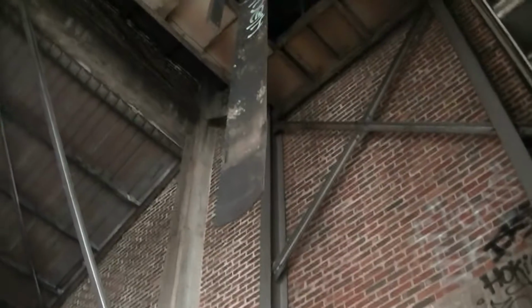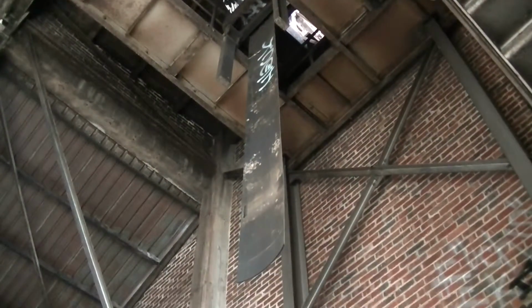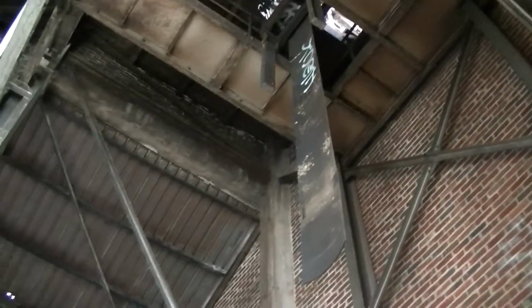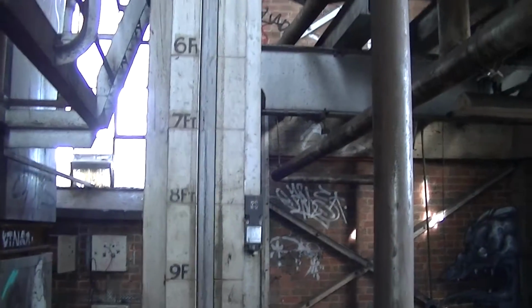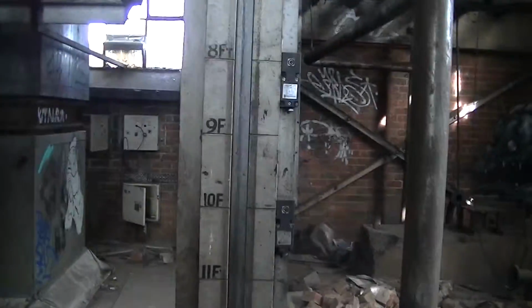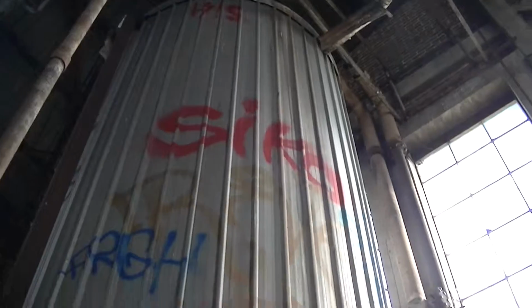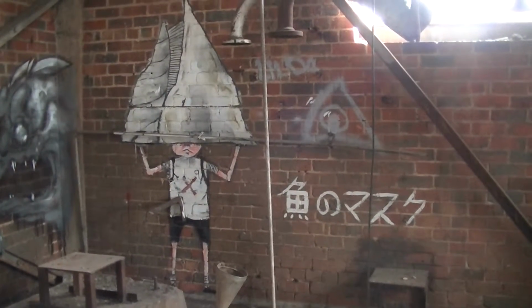The old conveyor belt hanging down the roof here would have been used initially to feed the lines. There's Scotty. So it's the old measuring to tell how much water they had in the tanks there. What do you reckon?